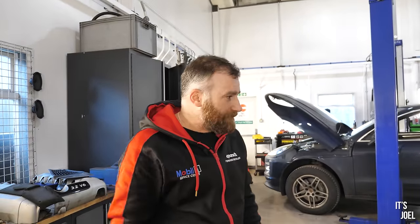But to repair these cars, they're quite well thought out as well. You do get jobs that are quite difficult and tricky to do, but on the whole, they're quite methodical and well thought out on how to repair them. So yeah, that's good.